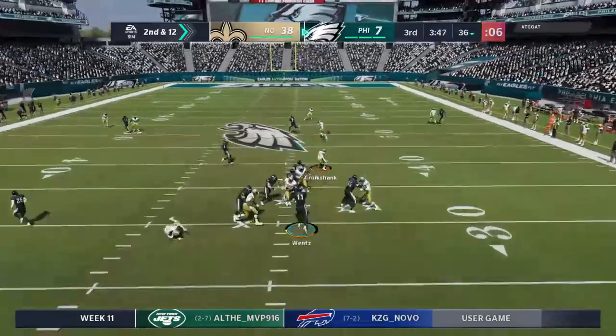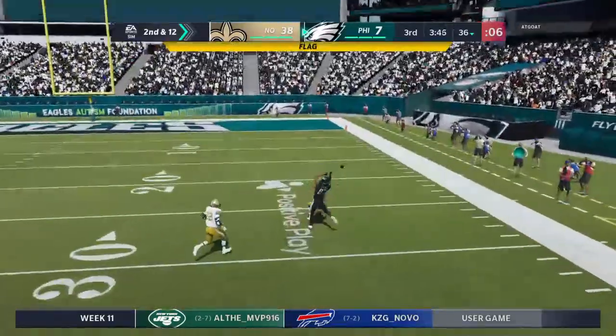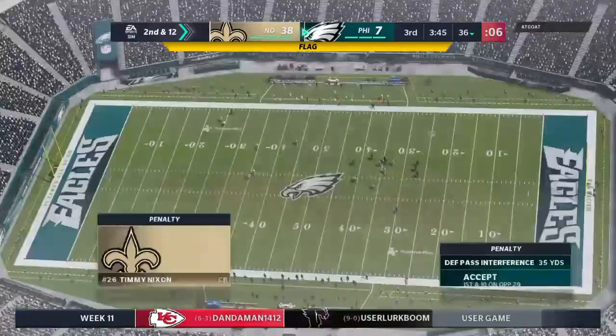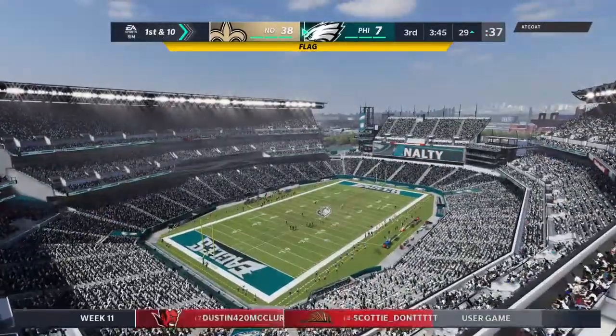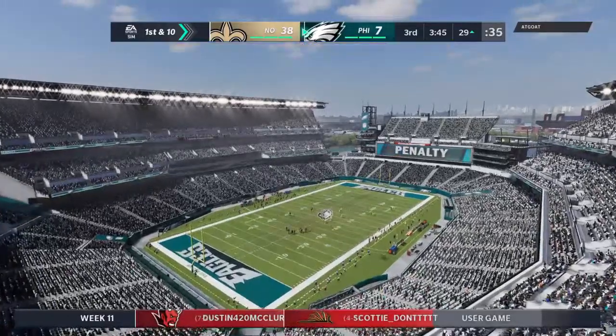First throw now for the backup Wentz. He's going to let this one go deep. And that's going to wind up incomplete.